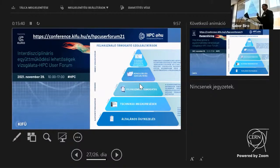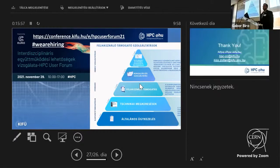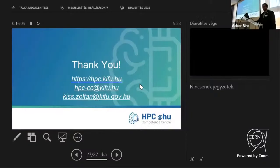We will have a very complex system of support. So if you don't really know what HPC is, we can have your project be run on HPC. Just contact us about the different kinds of support solutions. And also we are hiring, if you're interested and want to work with HPC in the future. Thank you very much.